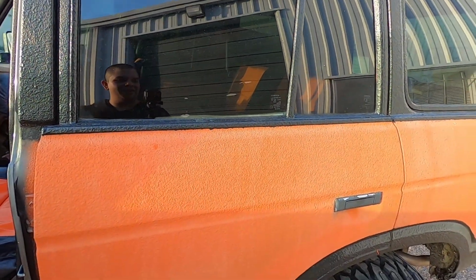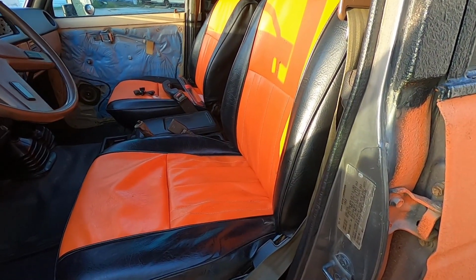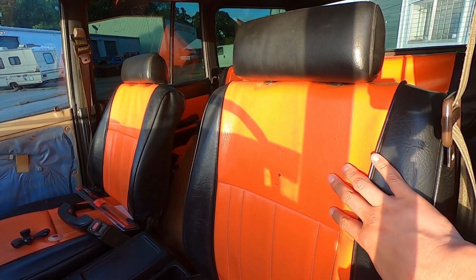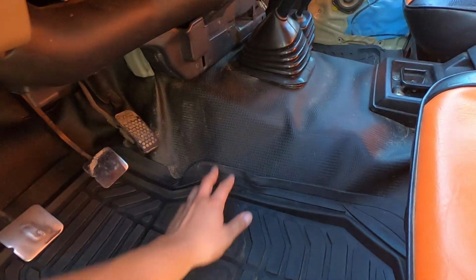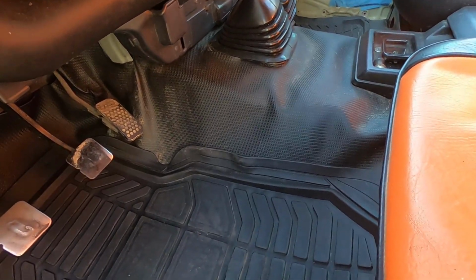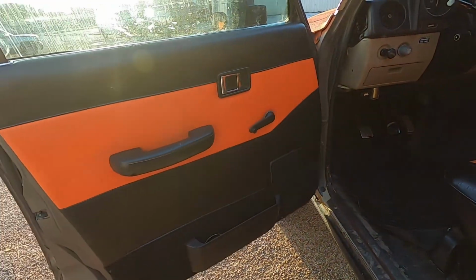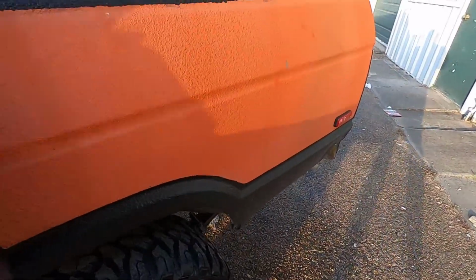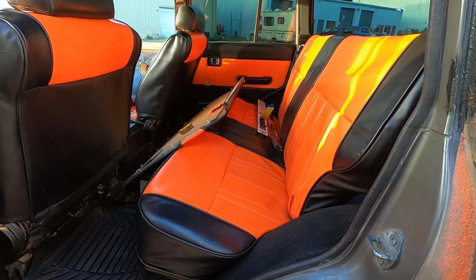So as you can see, they carried on this orange and black theme on the inside, and they actually spent some pretty good money on this, because it was done pretty well. It's leather interior. They also lined the entire bottom, got rid of all the carpet, and lined it with this, I don't know, plastic rubber material. And they also did the panels, and it's also carried on into the back.